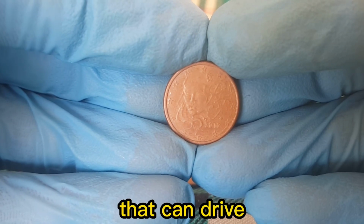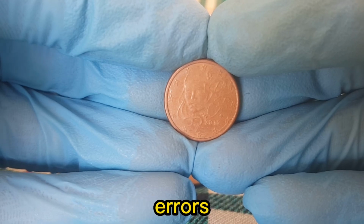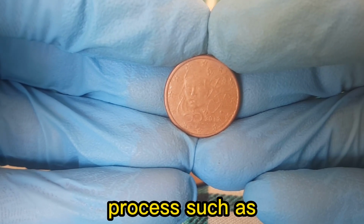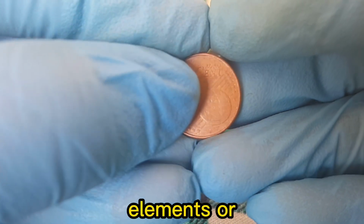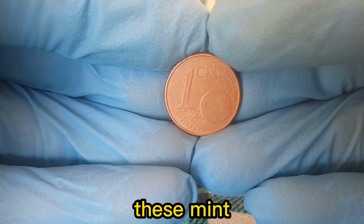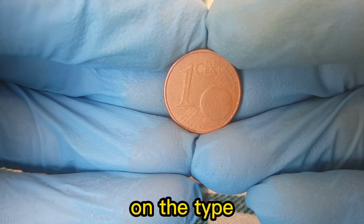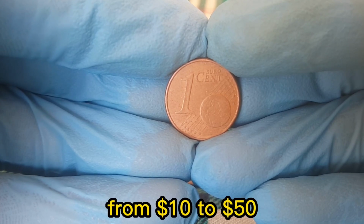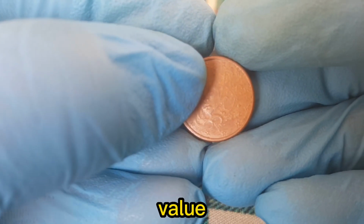Another key factor that can drive up the value of a 2012 1 euro cent coin is the presence of minting errors or varieties. These are mistakes that occurred during the production process, such as off-center strikes, doubled dies, missing design elements, or unusual coloration due to metal composition errors. These mint errors are rare and often highly sought after by collectors. Depending on the type and severity of the error, such coins can be worth anywhere from $10 to $50 or more.